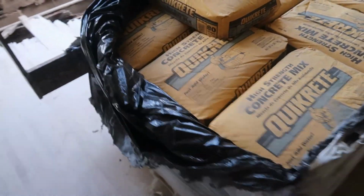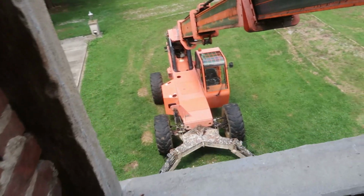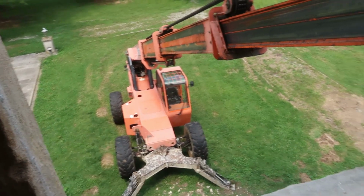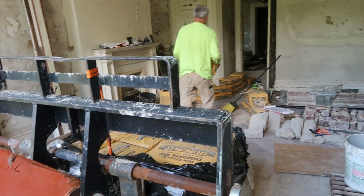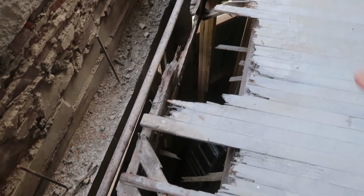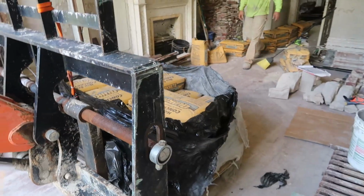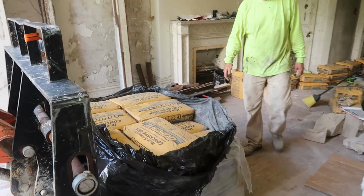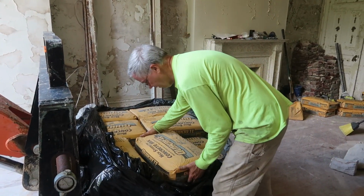It's not even set on the floor. There you go. Miss Bertha doing her job. She sure does make life easy for us. But as you can see, some of these floor joists just aren't in great condition, especially over here by the window. Unfortunately, I can't help Frank unload. I can't lift the 80-pound bags of concrete. I can barely scoot them.